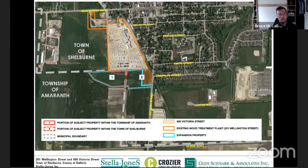We've also been to council recently for a minor variance application to permit a temporary structure. So Stella Jones is quite active on site right now, and the town has been very helpful in assisting us with our objectives. Ultimately, these properties will be merged with the overall property, and the overall property itself will continue to be within the Stage 2 servicing area.